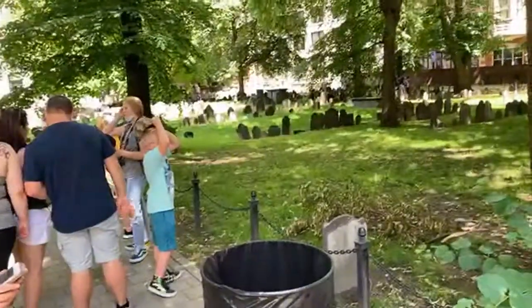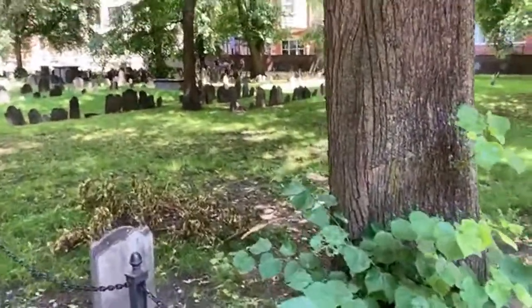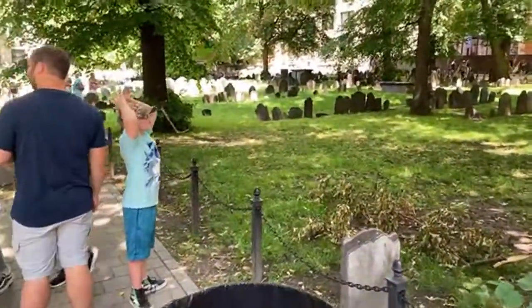All right, folks, welcome to Dalton's Road Discovery Zone. We are live. Most people, when they visit a city, actually we're in Boston right now, and we're from Philadelphia, visit a museum or some other attraction. Us, nope. We go to a cemetery. This is the Granary Cemetery here in Boston, established in 1660, if I'm not mistaken.